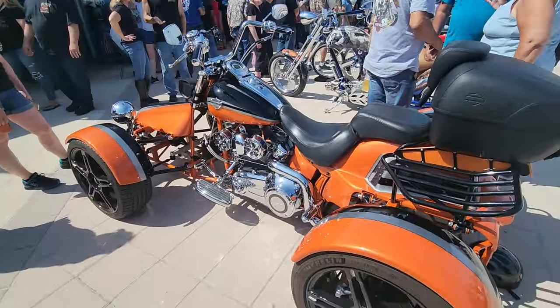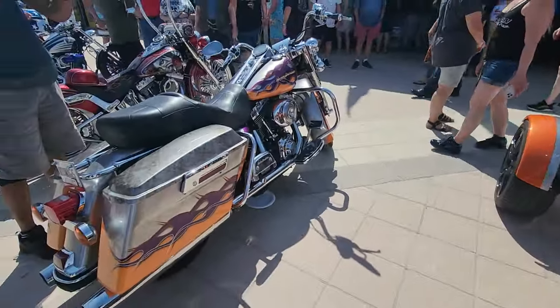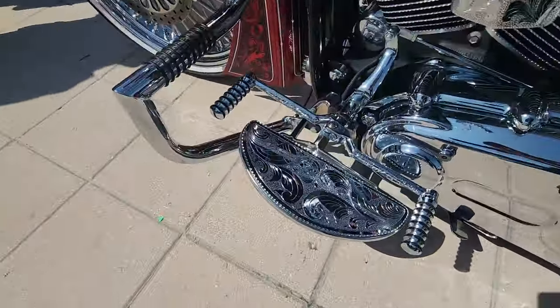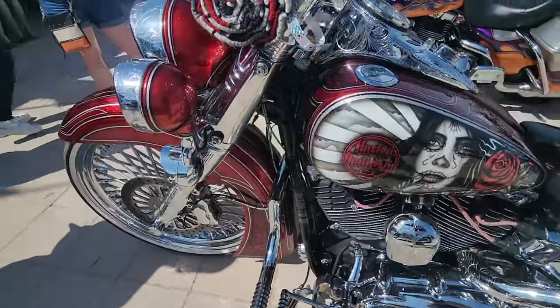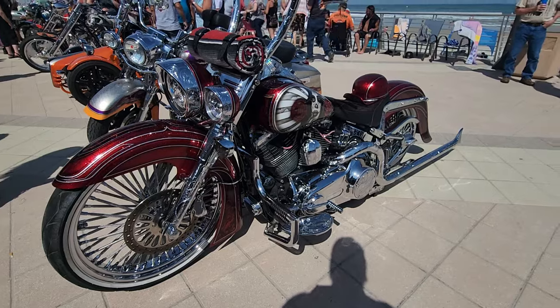That's a rare bird, four-wheel Harley. Never seen something like that before. Pretty cool. Look at the engraving work on this thing. What a work of art. Somebody put a lot of time and effort into all the artwork on here. Truly a work of art.